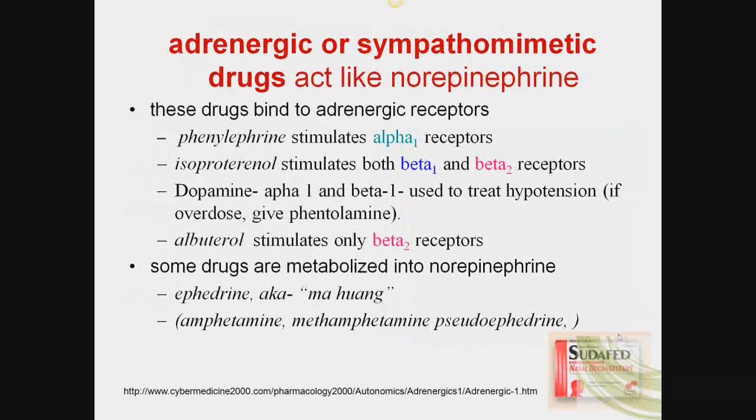To continue on with that chart with a list of drugs, let me tell you about phenylephrine. Phenylephrine stimulates alpha-1 receptors. It's the new formula for Sudafed. Sudafed is taken as a decongestant.